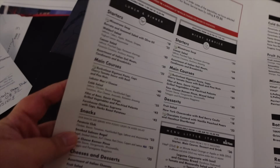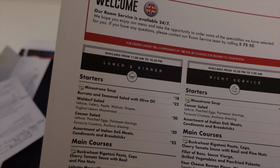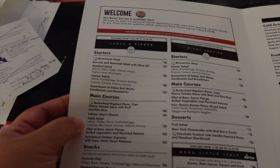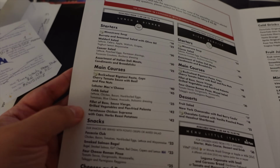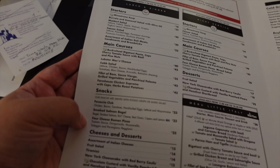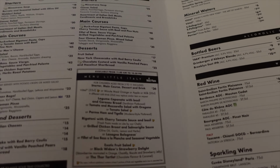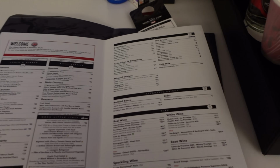Yeah, it's not an expansive one, and it's mainly Italian dishes, but you can see the starters. They do have some vegan options as well. Caesar salad, Waldorf salad, minestrone soup. Main courses, they've got a vegan option again. Lobster mac and cheese, 45 euros though, quite expensive. That does sound good. Cobb salad, if you love that. And then you can also get some snacks as well. Smoked salmon bagel, 4 cheeses, Roman pizza, focaccia club, which is like a sandwich. You can get some desserts as well, tiramisu. And then the menu Little Italy, 36 euros. This is like the children's menu. And of course, a selection of wines and beers and other drinks as well.